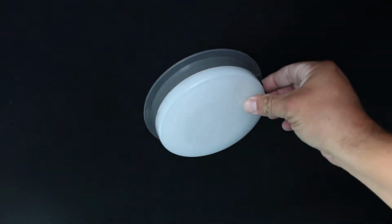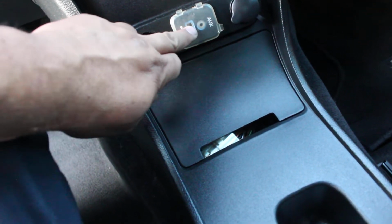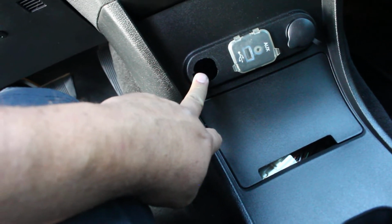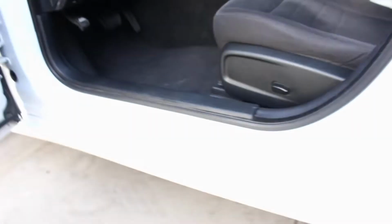Red LED, white LED. Just go to the trunk. Oh, before I forget, folks, USB auxiliary do work, cigarette lighter does work, and I'm missing one right here. This is the way the car came to me, so yes, I'm missing one right here. Okay, but everything else does work. Am I forgetting anything? Okay, I hope not. All right, let's continue.